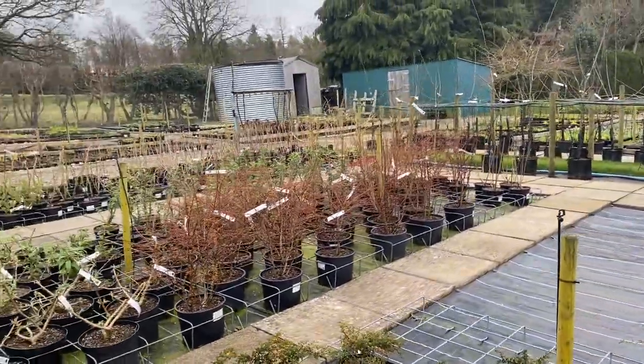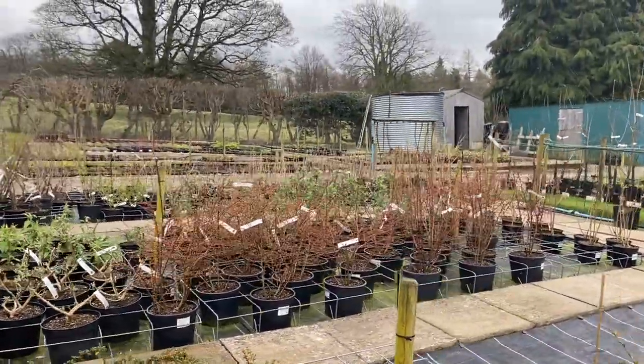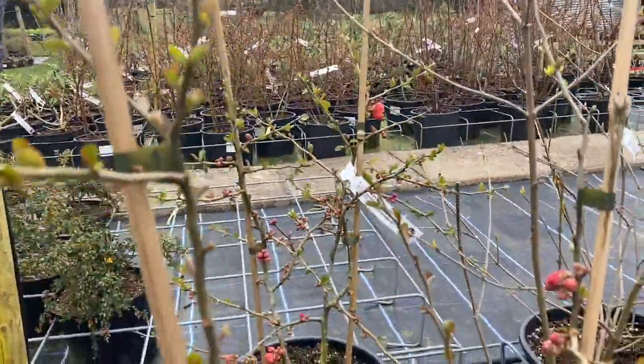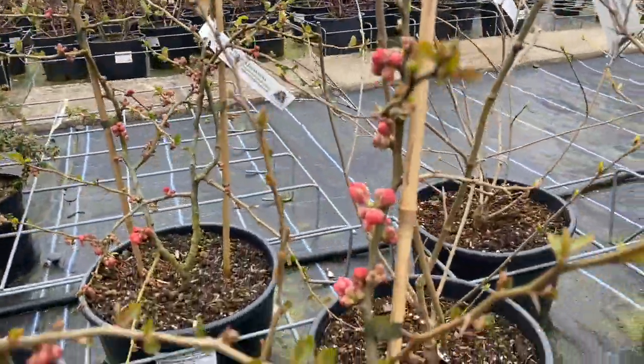Yeah, look at that. That's a nice plant. That's a Chaenomeles, you know, a flowering Japanese quince. It's just coming into blossom.